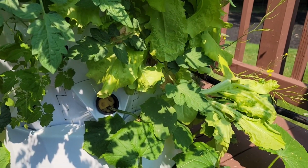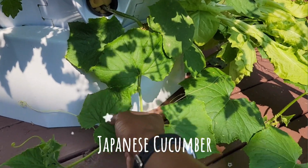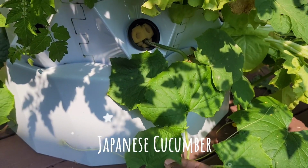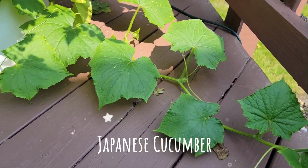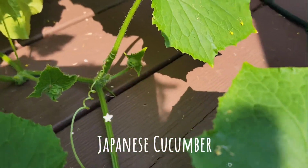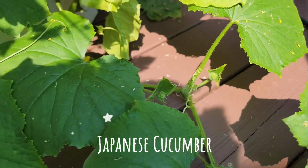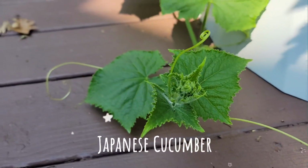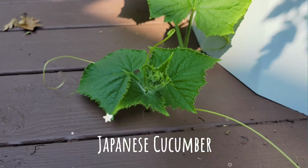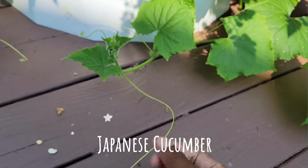And at the bottom, near the skirt of the tower, I have a Japanese cucumber plant located at the bottom of the tower, so it has space to snake out. Have a look at the flowers developing and some of the tendrils as well. I'm curious to see how these will turn out because I've never grown Japanese cucumbers in the Martian Tower Garden before.